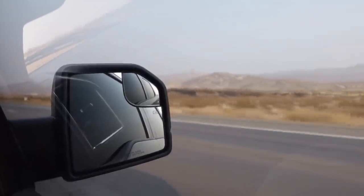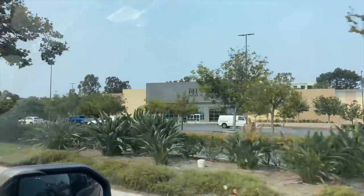So the outlet is a little bit far. It's a few hours away from where we live. So we decided to make a road trip out of it, a little day trip, and hopefully we can find some good stuff today. All right, everyone. Andrew and I just made it here to the RH Outlet parking lot.